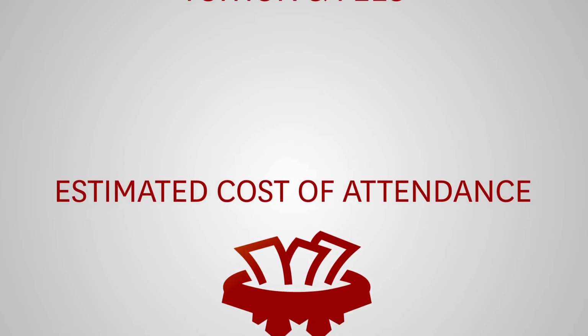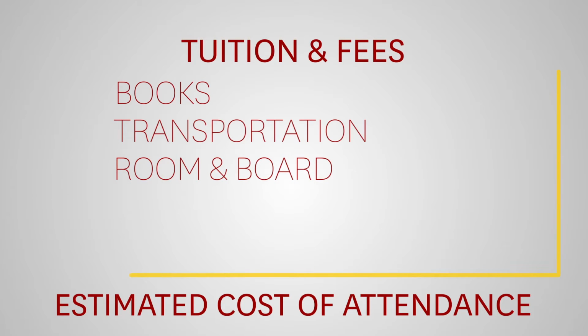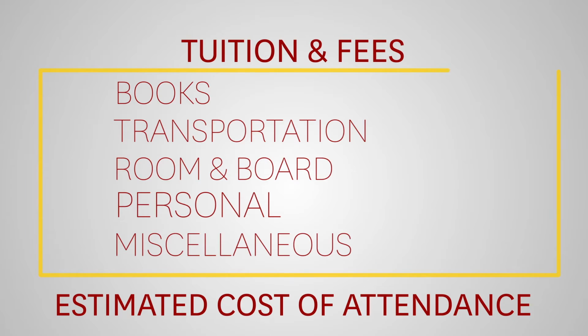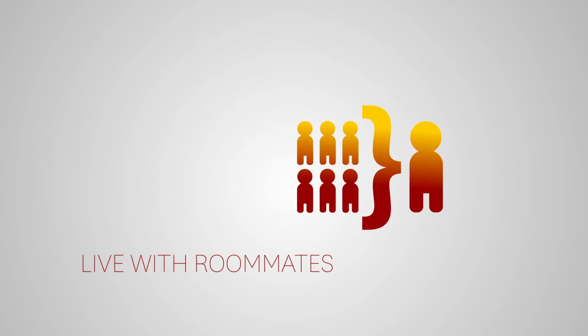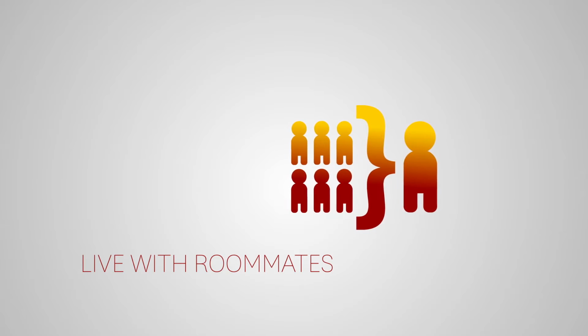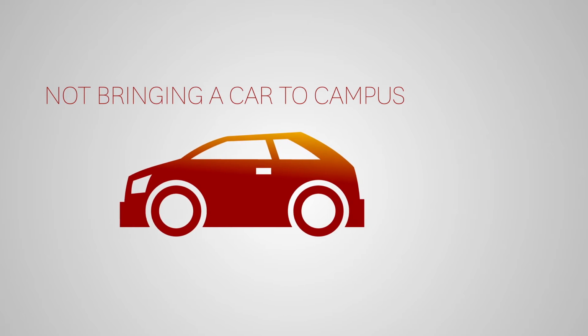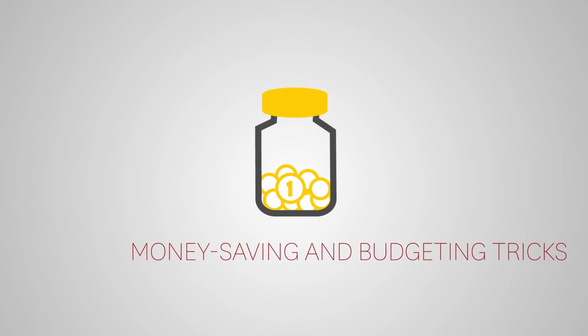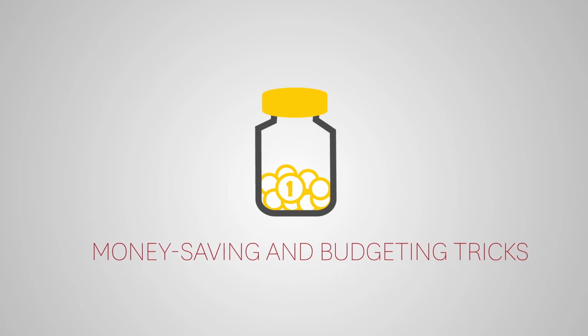Cost of attendance includes tuition and fees, room and board, books, transportation, and personal and miscellaneous costs. While tuition and fees are more or less fixed, you have some control over your estimated costs. For instance, you can cut housing by living with roommates, save money on textbooks by renting instead of buying, and save on transportation costs by not bringing a car to campus. Simple money saving and budgeting tricks like this can save you a lot over time.